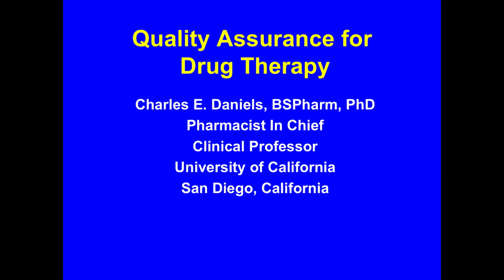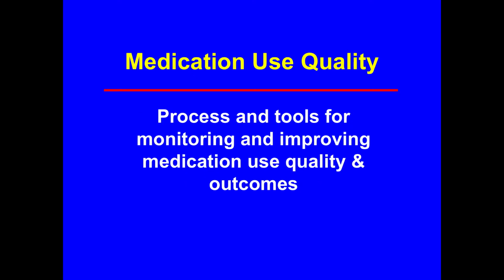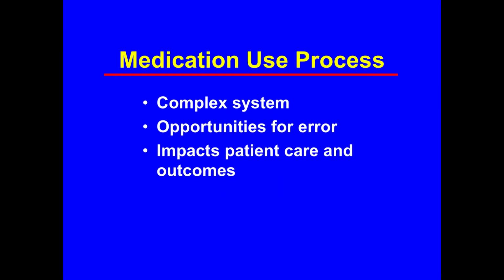So I will be presenting this with the focus on trends and changes, but with the basic element around how medication use quality is tracked and measured. I will talk about process and tools for monitoring and improving medication use quality and outcomes. And I'll just launch into the topic by chatting a little bit about the medication use process.